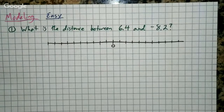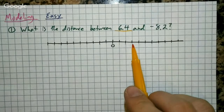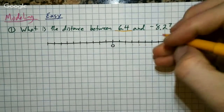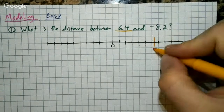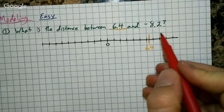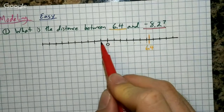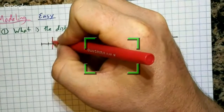I can visually look at this problem. What is the distance between 6.4 and negative 8.2? Okay, so let's look. First of all, we're going to take the first number, 6.4. It's going to be 1, 2, 3, 4, 5, 6, and somewhere in the middle, about right there, 6.4. I'll label it as 6.4. I'm going to take a different color here, and I'm going to go negative 8.2. Now I'm going negative. Negative 1, 2, 3, 4, 5, 6, 7, 8.2. It's going to be close right there.